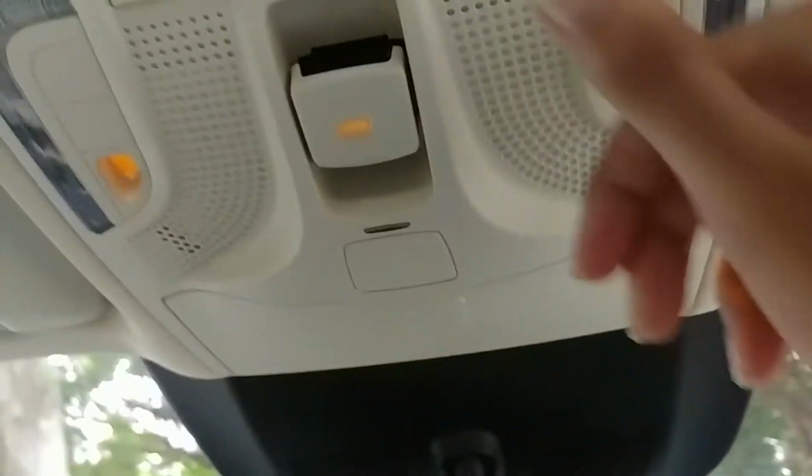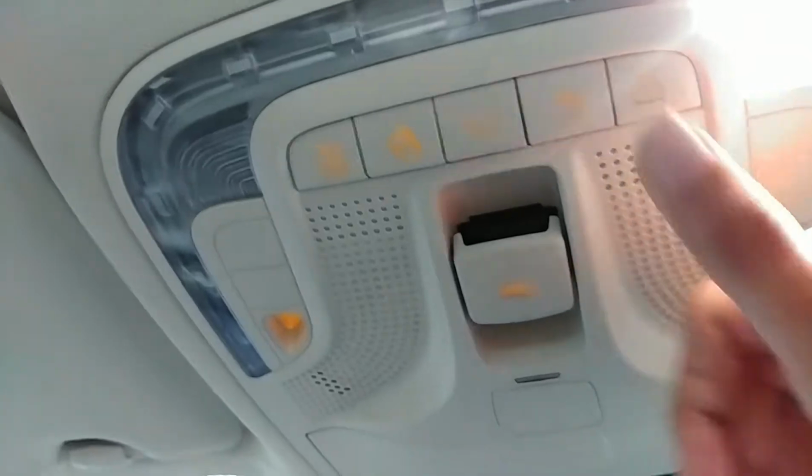Then here you get lights. There are a lot of lights here. Here you get a mirror with a light, halogen light. A mirror with a light here as well. Now you can open the sunroof from here.